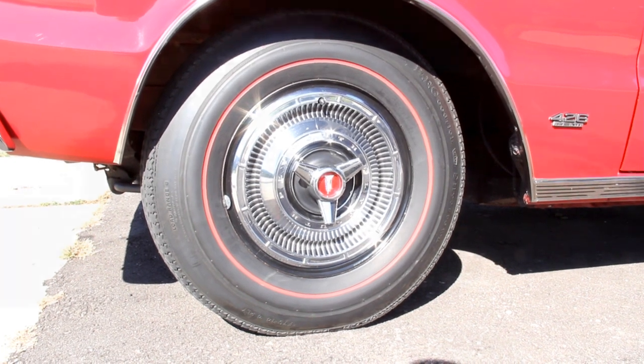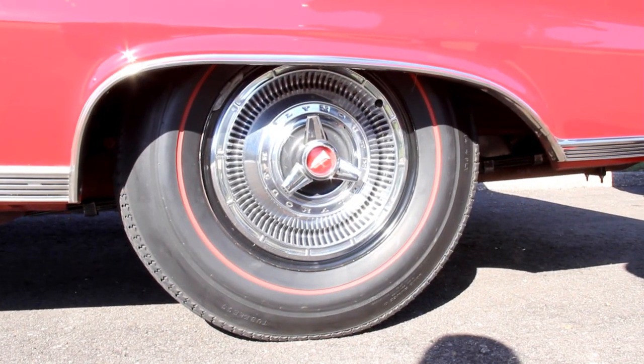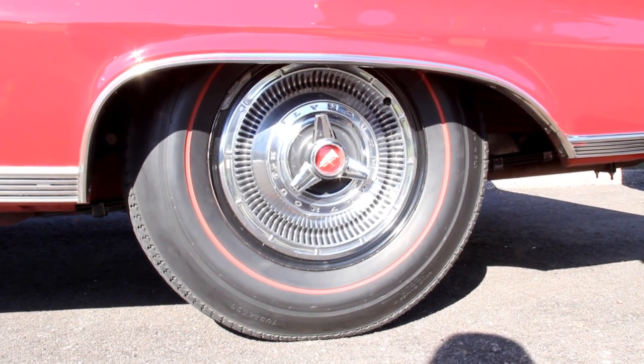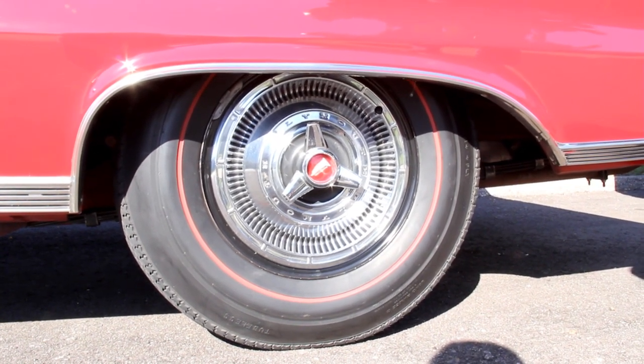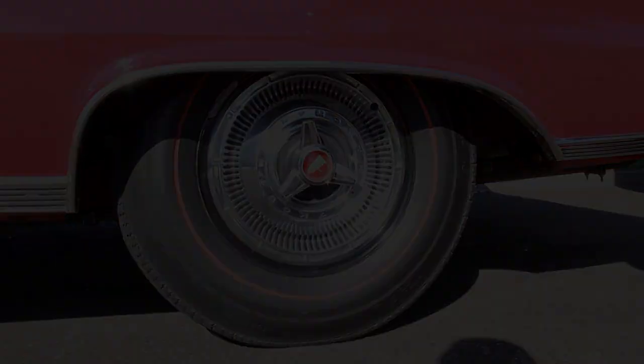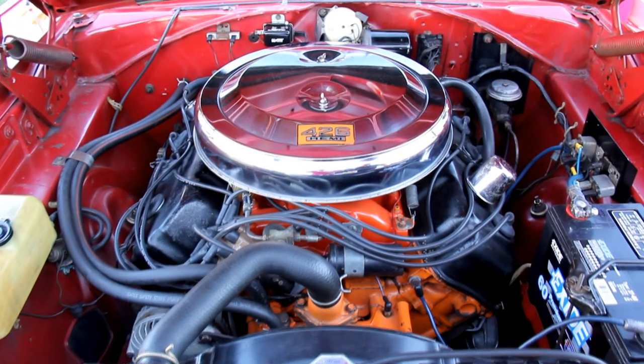Let's check out the backs too. Same good looking tires and hubcaps on the back. Beautiful addition to this car. I'm sure this is a replica of probably what came on it or what you could have had on it back in the day.